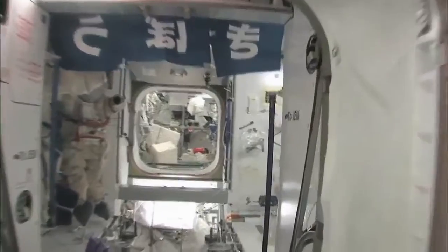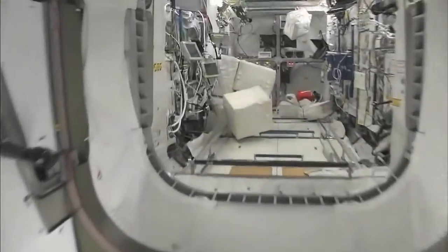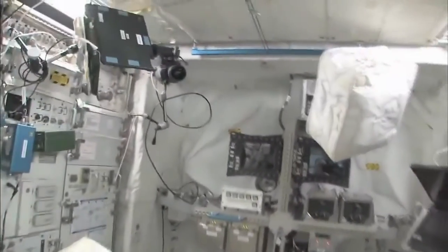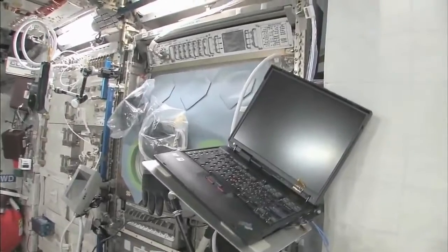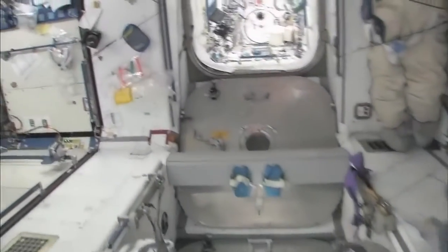Okay, so now fly with me. We're going to go to the Columbus module. Here we are in the Columbus module. You can see it's also spacious. It's also cluttered because it's a great place to store things or temporarily stow them. It's not going to be this way forever. We're going to have it nice and clean pretty soon. We're flying back to Node 2. We'll take a quick look what else we have here.